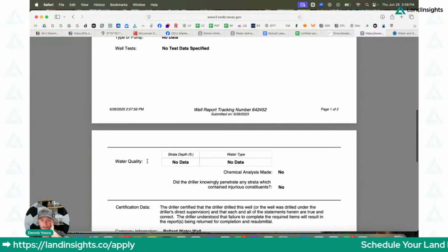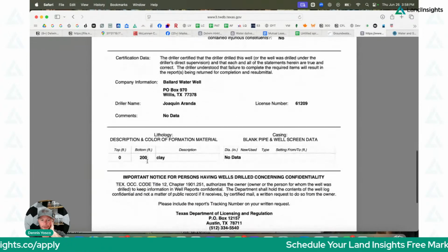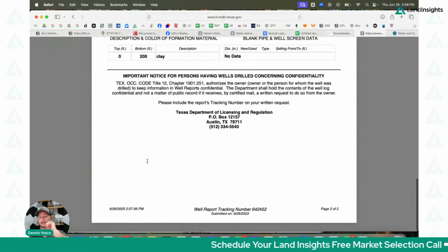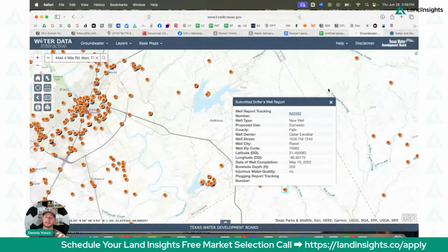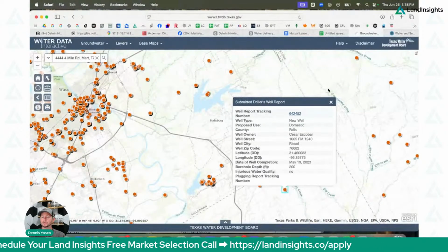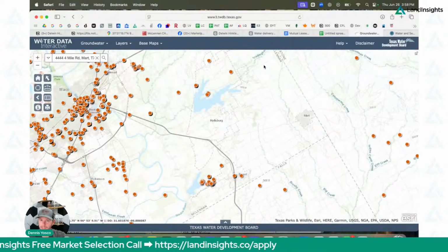None of these actually hit water until you hit like 3,000 feet. So we're screwed at that point. No water on the pipelines, no water in wells. So we went the water delivery route. We said, let's gauge interest.